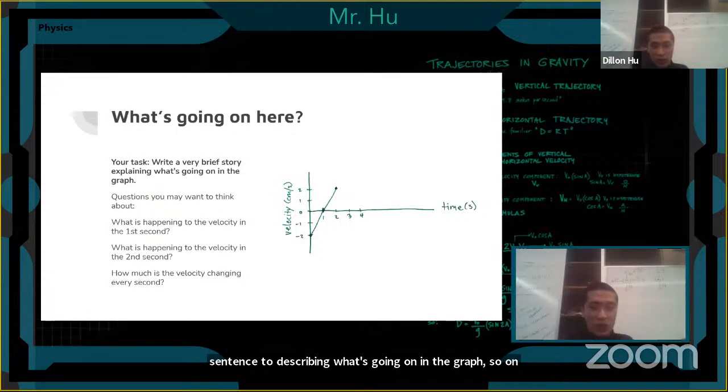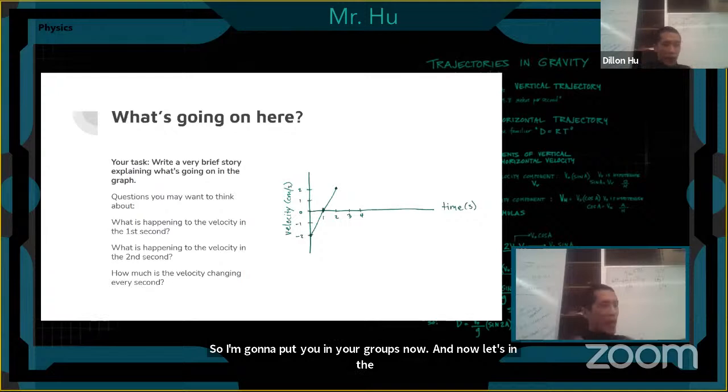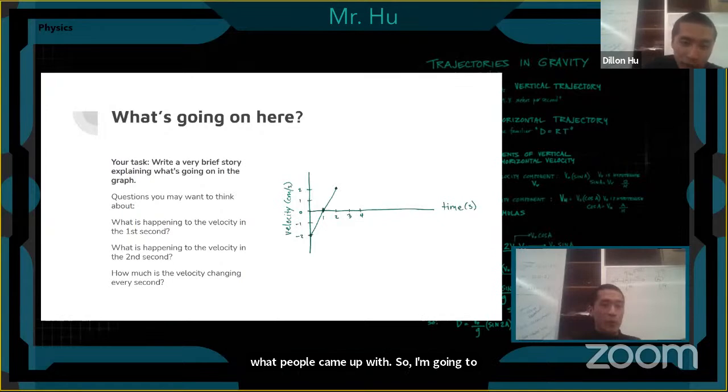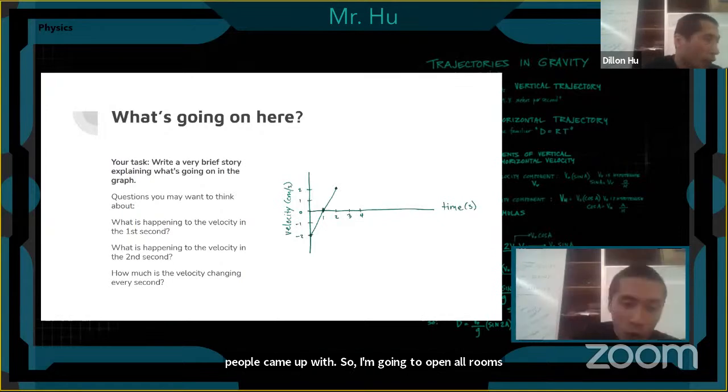So I'm going to put you in your groups now, and after a few minutes, I want you to have a story ready to share. Then we'll have everyone share their stories, and we'll see what people came up with. So I'm going to open all rooms again, and you'll get a chance to see if you come up with a story that explains what's going on in the graph here.